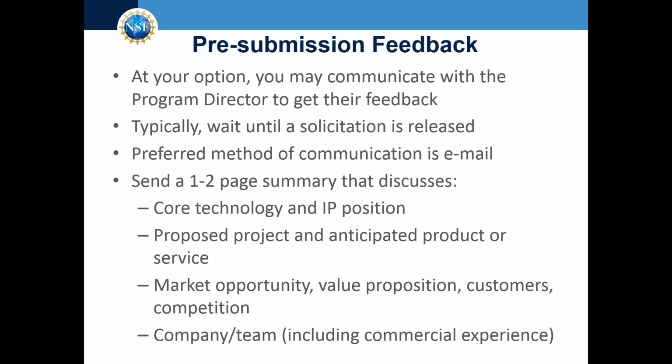All right, so let me talk a little bit about proposal nuts and bolts. As I just said to you, at your option, you may communicate with the program director to get feedback. So this is not a requirement. We do not have letters of intent. We do not need to have you tell us that you're going to be submitting a proposal. But if you would like some feedback, you are welcome to contact the program director in your area.